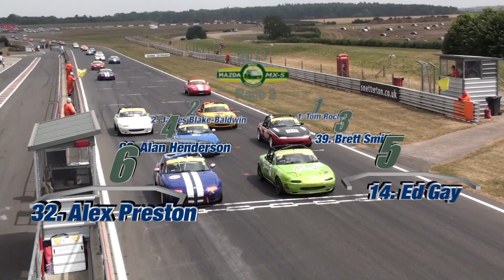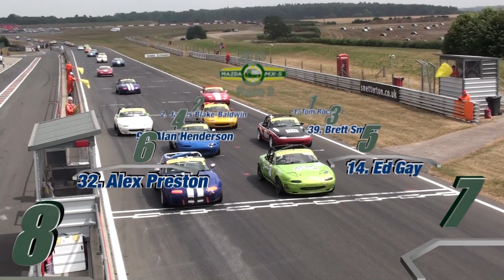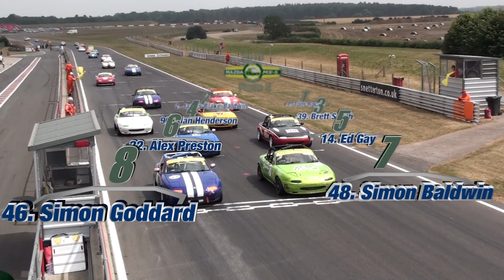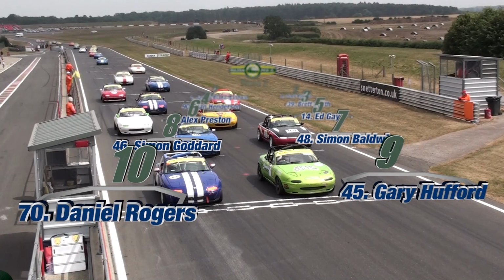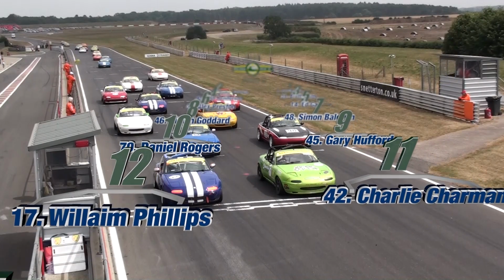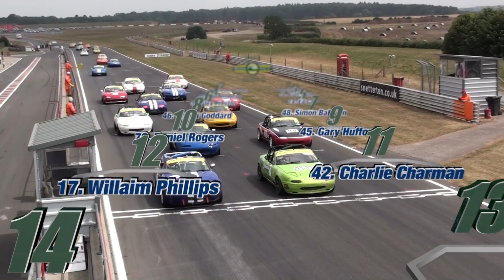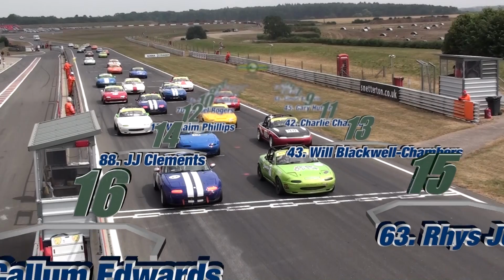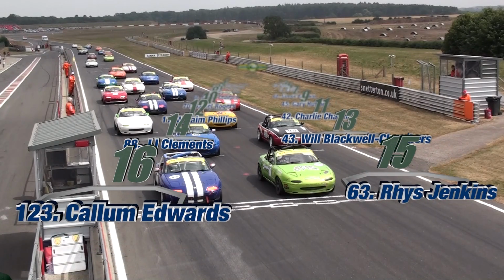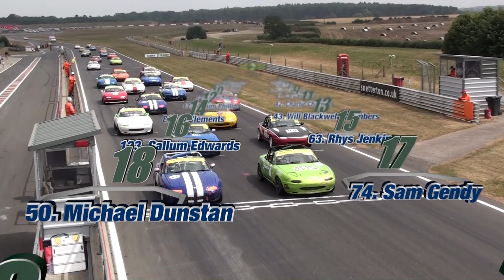So here we go for race number 2, and the front row of the grid. We've got James Blake Baldwin with Tom Roach, Brett Smith and Alan Henderson, Ed Gay and Alex Preston, and look at the size of the field we've got here. Simon Baldwin, Simon Goddard. We never saw much of Simon Goddard in that last race actually, or Simon Baldwin I should say. Gary Hufford, Charlie Charman had a very quiet race as well in 11th place.